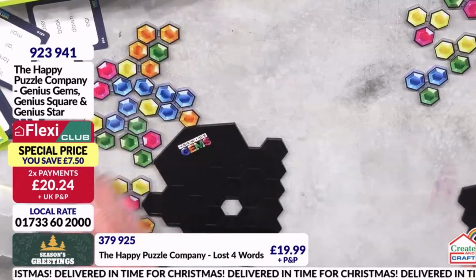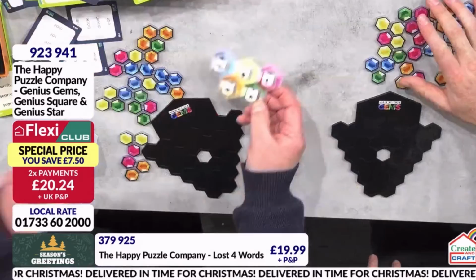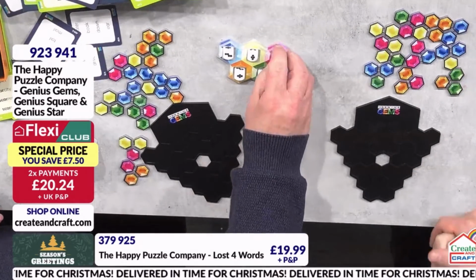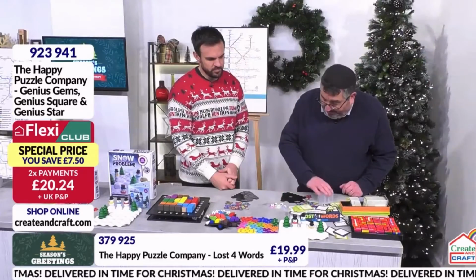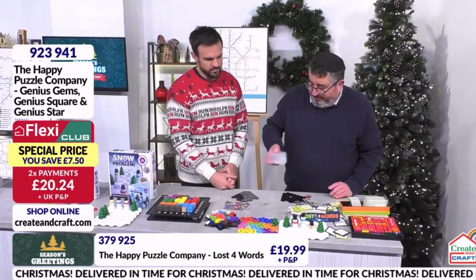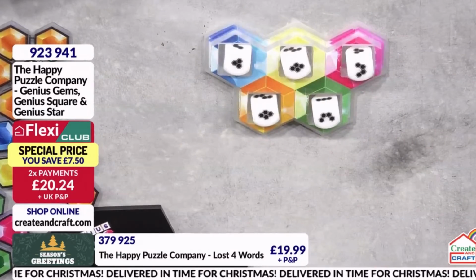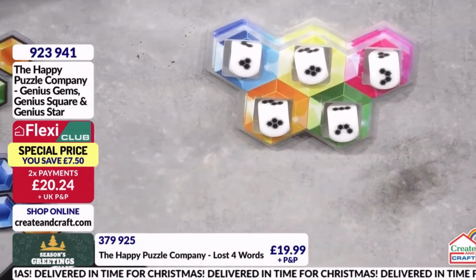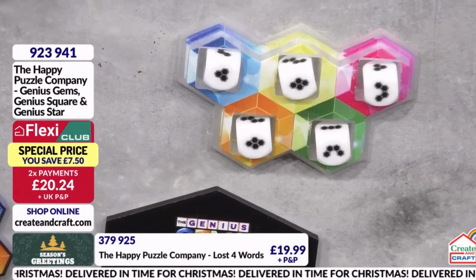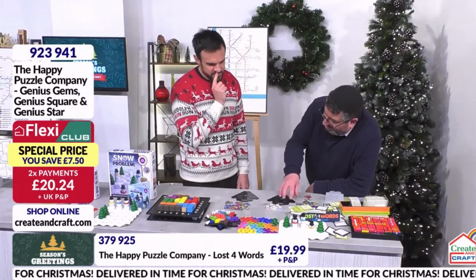Now, our dice this time come inside this little holder, which has got colour coding in it. Each of the dice is exactly the same, but they've got different patterns on them. When we close up our holder and give it a shake, we let them rest inside, and they'll come up with a variety of patterns. What we have to do is race against each other to get all of the patterns featured in here at the same time.